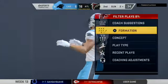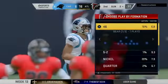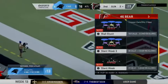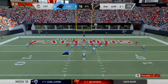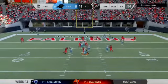DJ Moore with touchdown number 7 on the year, as they are now on the board here in the 1st half. So a nice touchdown pass for the rookie there. And, you know, as they go down the stretch, look, they're not a playoff team. This is just confidence building and growth time for him, right? Yes, the game within the game.